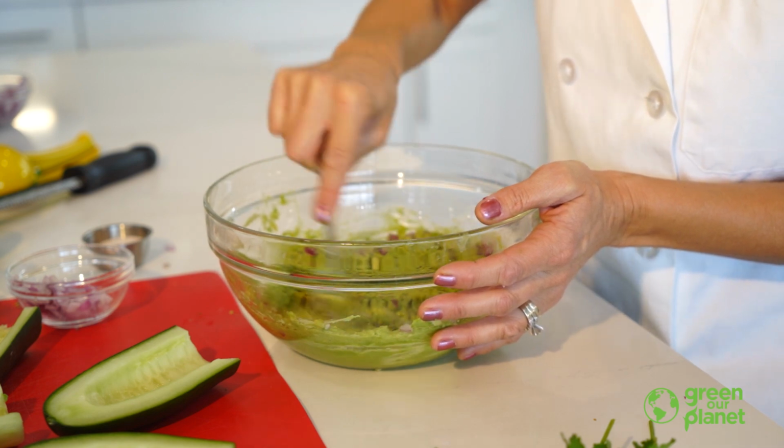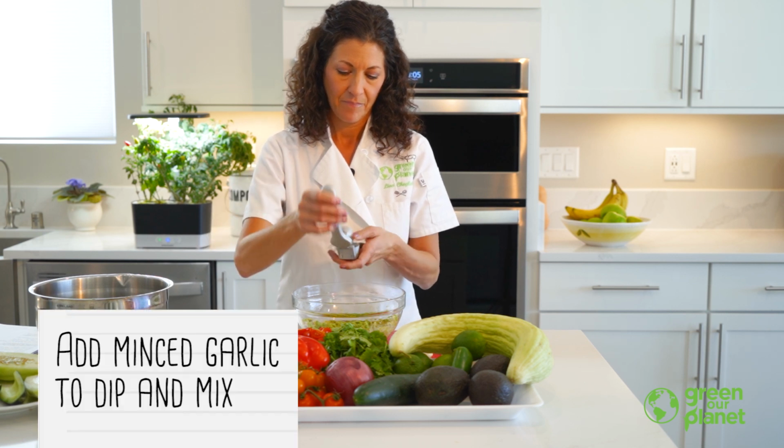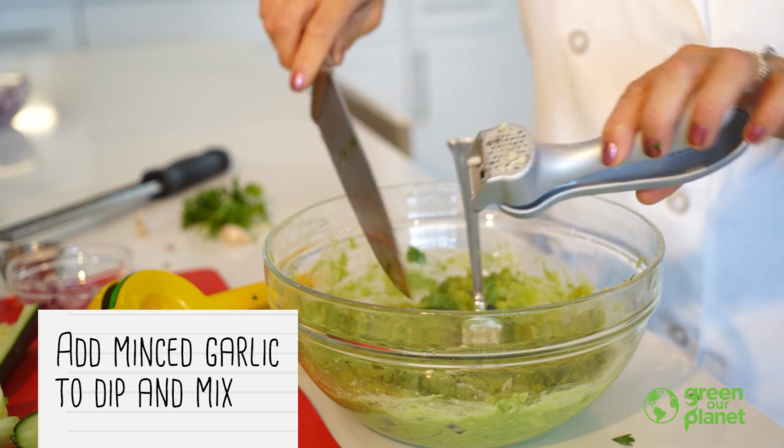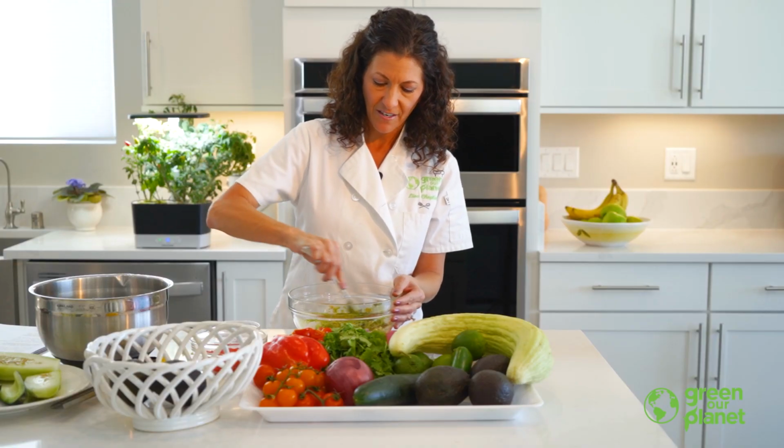Next, I'm going to use my garlic press to add some finely minced garlic to our dip. Squeeze that right on into the bowl. I'm going to mix the onions and garlic all together with our avocados.